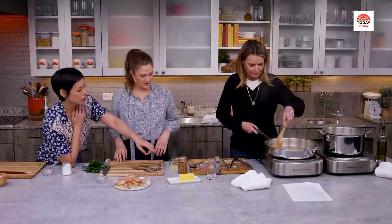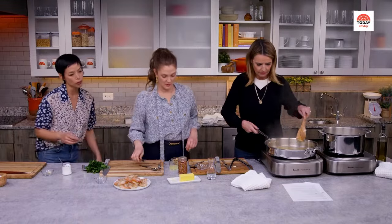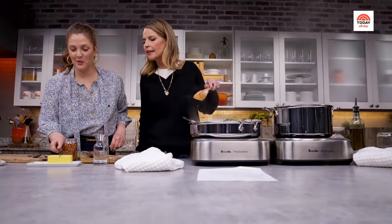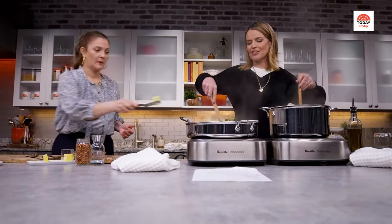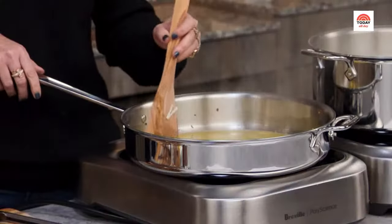All right, you're going to add all that butter, actually. You're going to do 4 more tablespoons, basically. One, two. Oh, look at you eyeballing it. That's impressive. Three, four. All right, and that goes into the pan. We're gonna dump in the cooked garlic, all that oil, and the chili. We're gonna let this go.